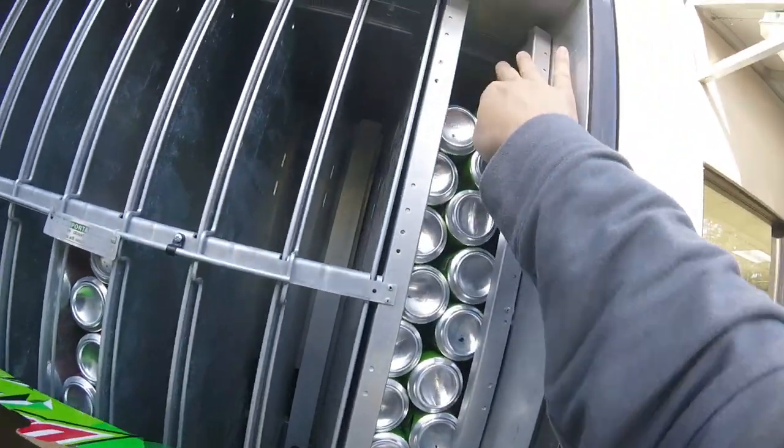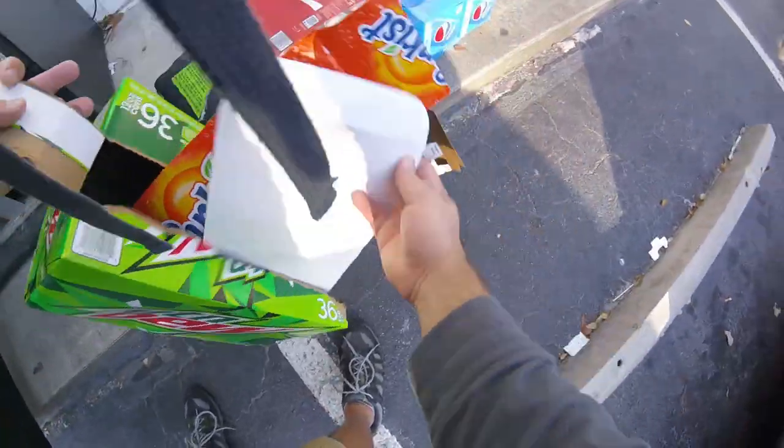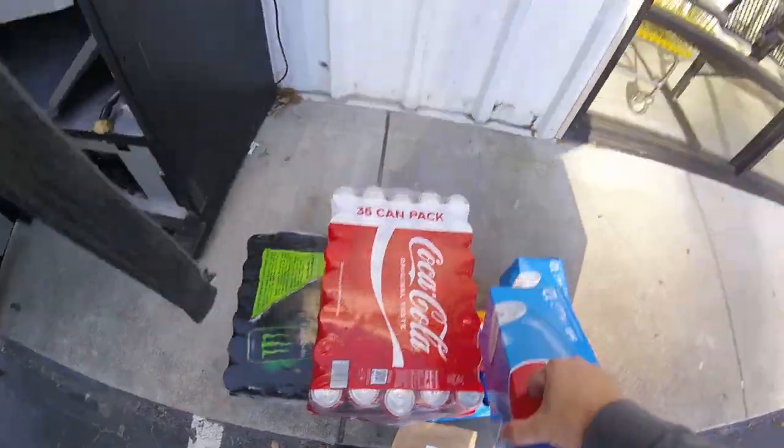and I think that's either from BJ's Wholesale or from Sam's Club. I can't remember which one. What else we got? We got to stock up some Monster today. Monster's been selling. There is some Grape Faygo down there.